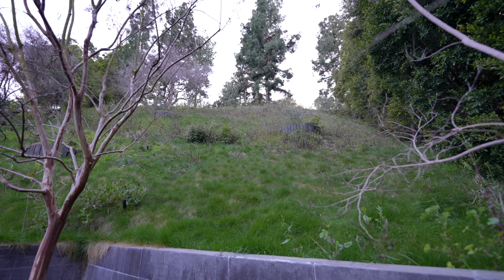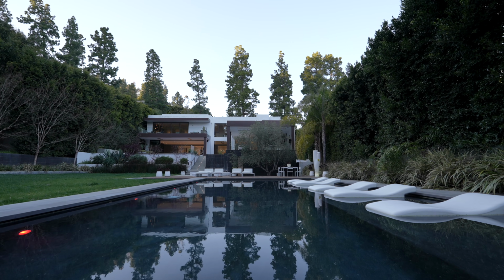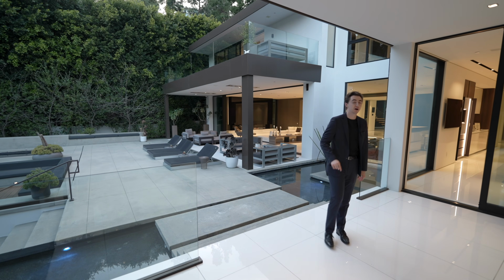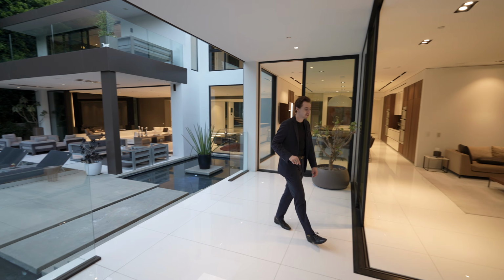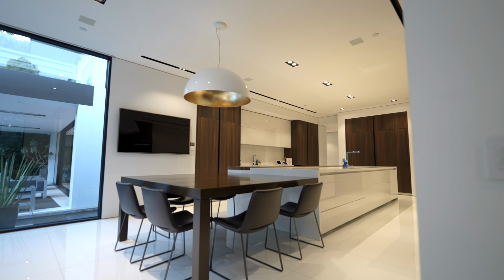You've got the private mountain, huge pool space. You've got all of the seating areas, tall trees. I mean, I could go on and on forever about that backyard, but before we see that, let's go ahead and continue our tour back down into the kitchen.